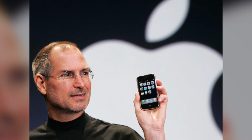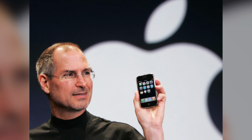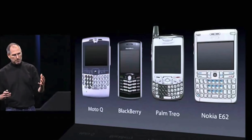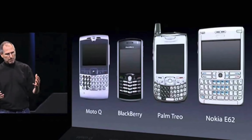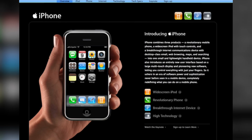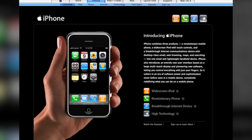So the iPhone is perhaps the most iconic smartphone ever made, and that's largely due to its incredible design, which was unprecedented back in 2007 when it was first revealed. I mean, just look at some of the existing smartphones on the market in those days. They don't even appear to be in the same category as the iPhone. And that's why everyone was shocked by its introduction, because the iPhone really was, as Steve Jobs put it, at least 5 years ahead of any other phone.